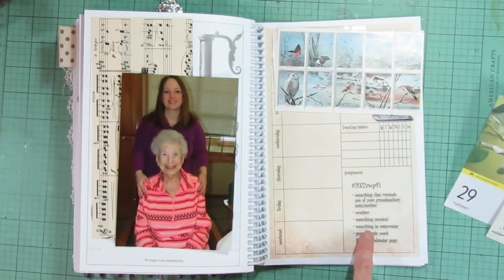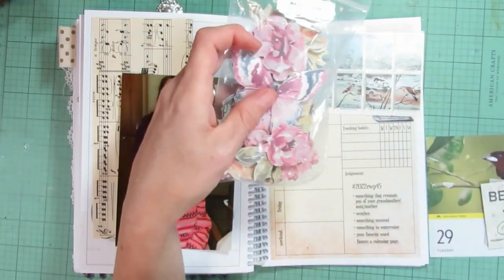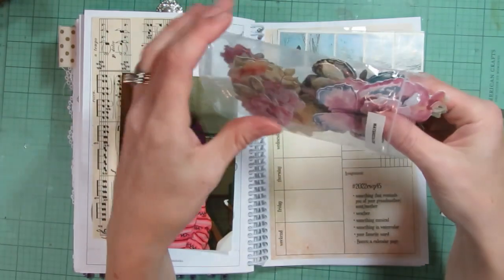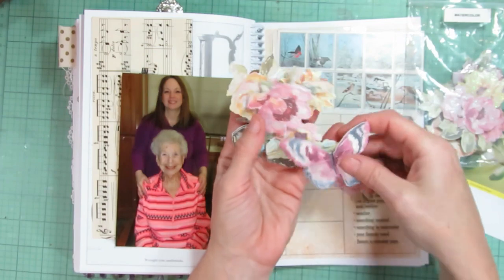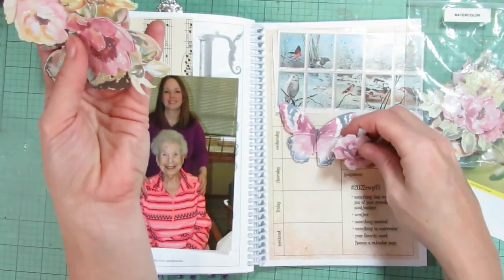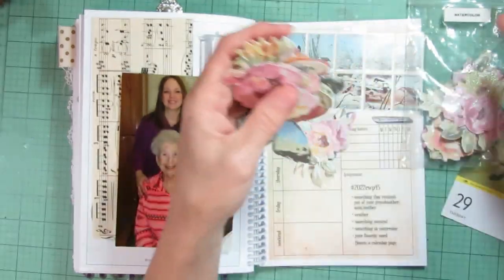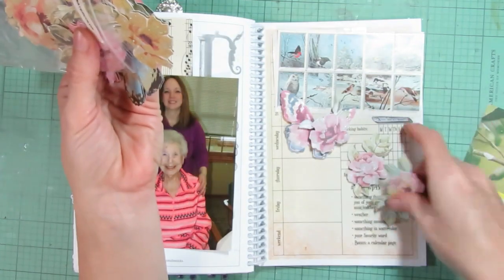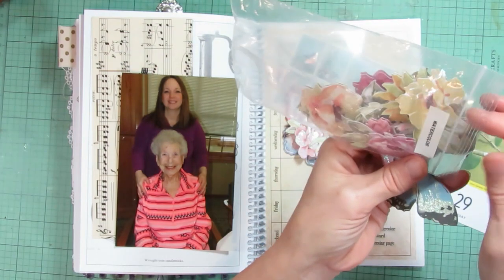The next one was something in watercolor, and the first thing I ran across were these watercolored stickers, so I'm going to pick a couple of those to possibly use on here. There's some roses and some butterflies. I do like that butterfly. That rose I don't mind. That one isn't bad. I don't know if I already pulled that one out. No, that one's a little bit different. So maybe one of those will work.